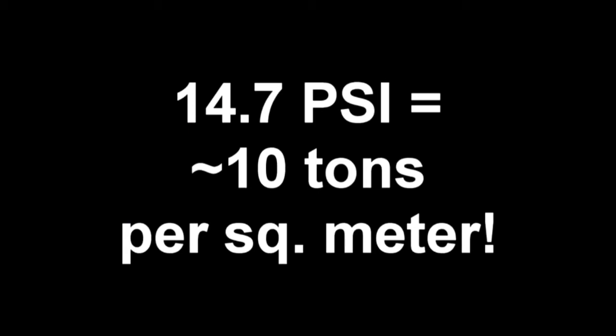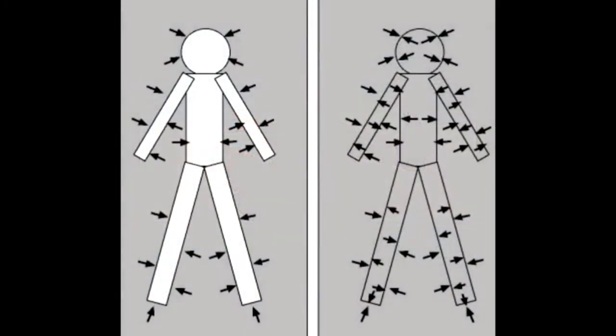But, you may ask, how do we survive as humans with such a force applied externally to our bodies in all directions? Well, it's simple. There's 14.7 psi of back pressure too, a perfect state of equilibrium. And this is the important point.